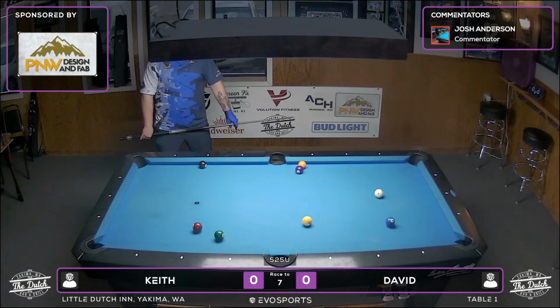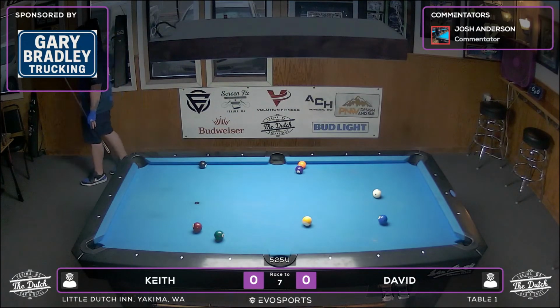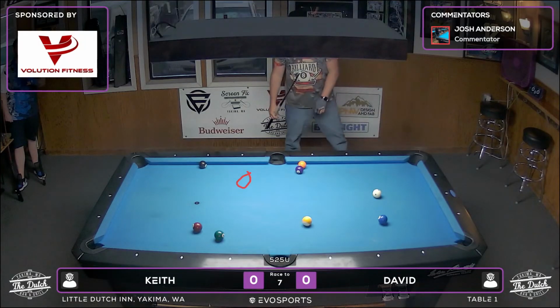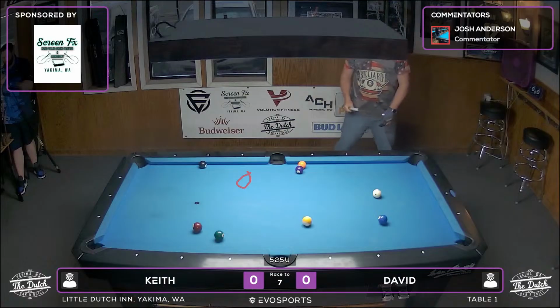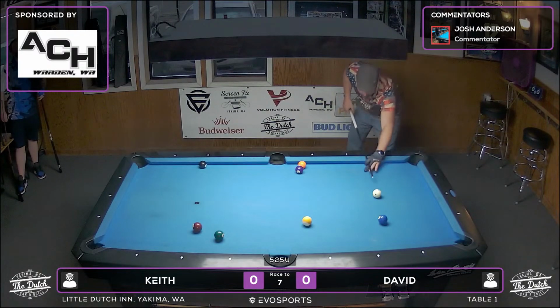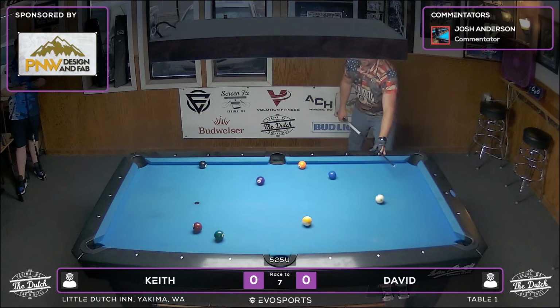He just hit it a little thick. He jumped up on his shot too. I mean, he had an option to try to play down towards this direction over here to try to play the 4 in the corner, but then shape for the 5 gets a little funky there. Could have even played a safety from there if he needed to, but I don't know if Keith's looking at a bank shot here or just looking at playing safe. Oh, he went for it.